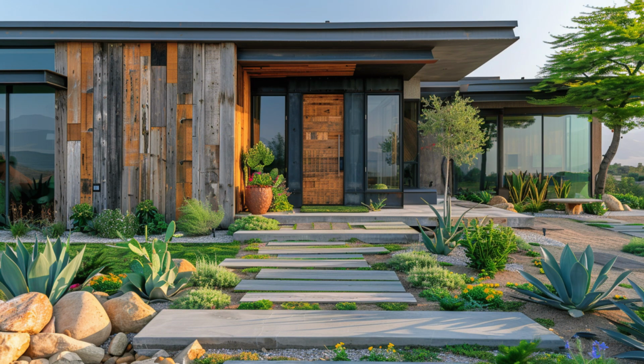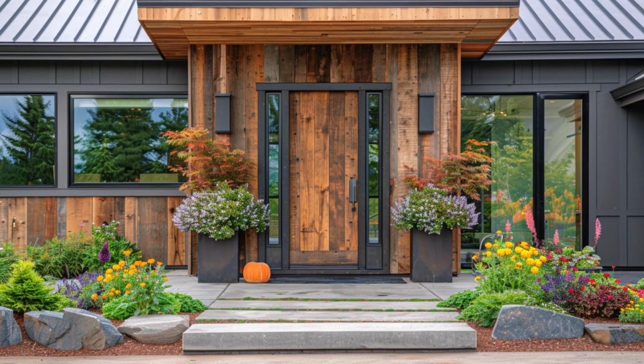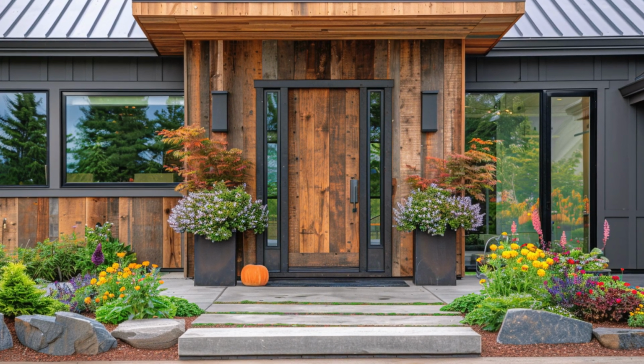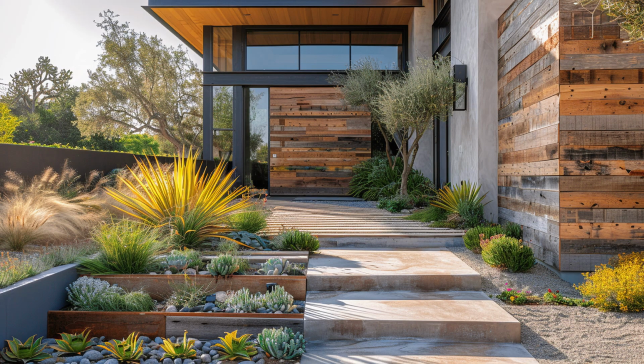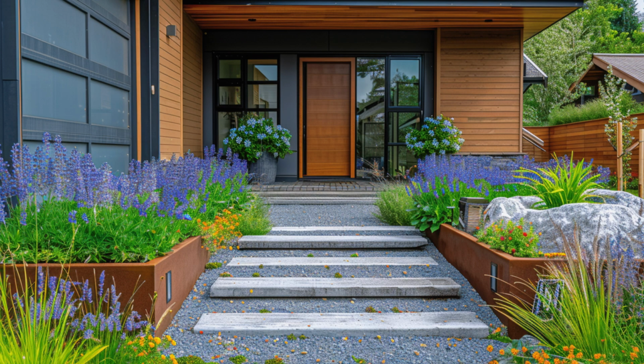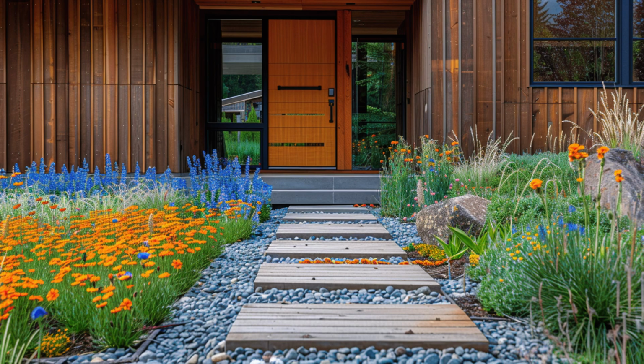Modern architecture entrance with natural wooden textures and sleek glass facades, hyperrealistic style, set in a serene outdoor landscape, warm golden hour lighting, soft shadows, large concrete stepping stones leading to a wooden door, surrounded by vibrant green foliage and colorful flowers, featuring succulent plants and rocks for added texture, gentle slope of the terrain with distant mountains in the background, blue sky with a hint of soft clouds, emphasizing a blend of rustic and contemporary aesthetics.